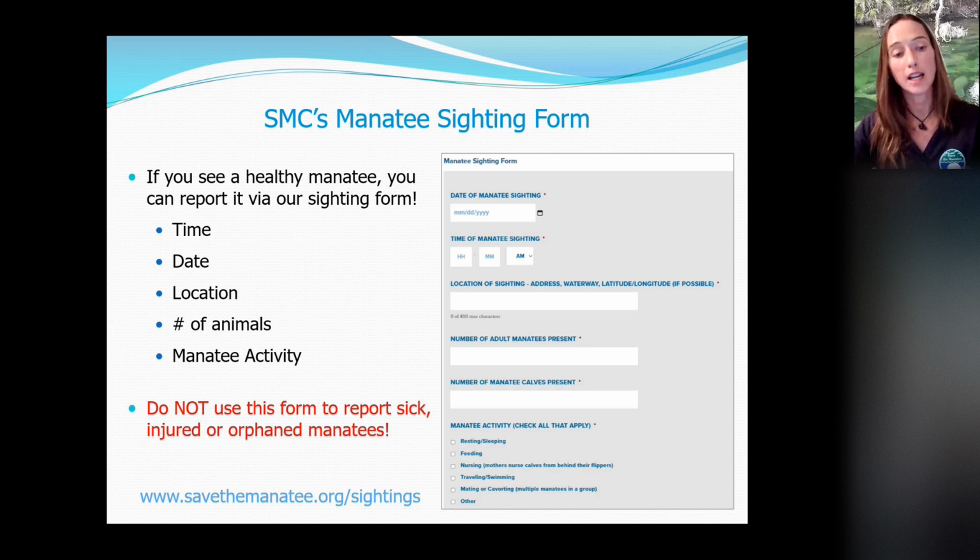And again, just to re-emphasize, this form should not be used to report a sick and injured manatee. For those, you're going to call the FWC hotline because they are the biologists in charge of conducting the rescues. So this should only be used if you want to report healthy-looking manatees.